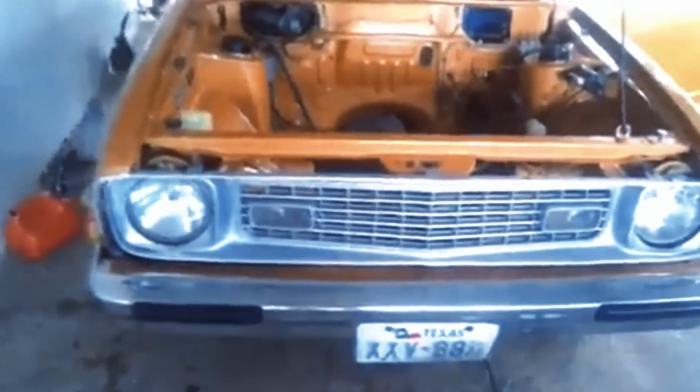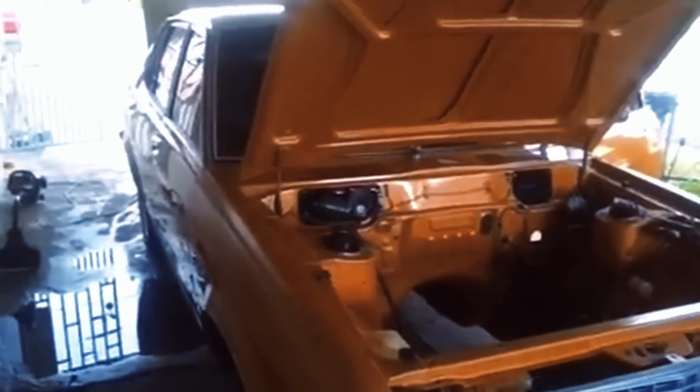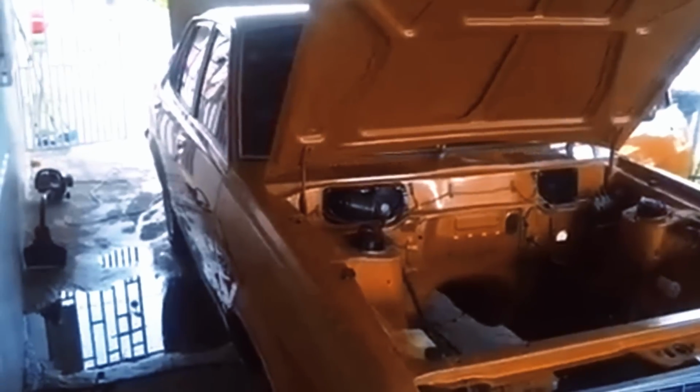Despite its small size, the Colt's steering felt vague, and body roll was excessive during cornering. Its suspension was tuned for comfort rather than precision, leading to poor handling characteristics that failed to inspire confidence.